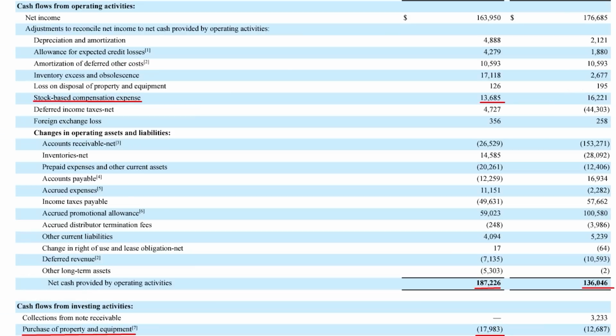The business is very cashed up. Now, if we move on to the cash flow statement, we can see that stock-based compensation came in at $13.7 million for the first 9 months of the year, and in the first 9 months of the year, operating cash flow has grown to $187.2 million. So stock-based compensation is roughly 8% of operating cash flow, which in my opinion is not insane, and that's actually a green flag for me because it means that management is not overpaying themselves and diluting shareholders to do so.